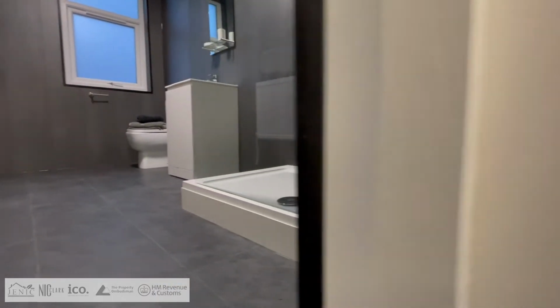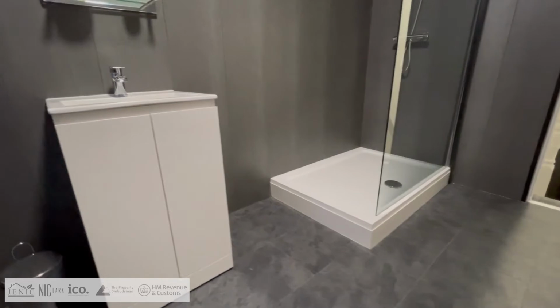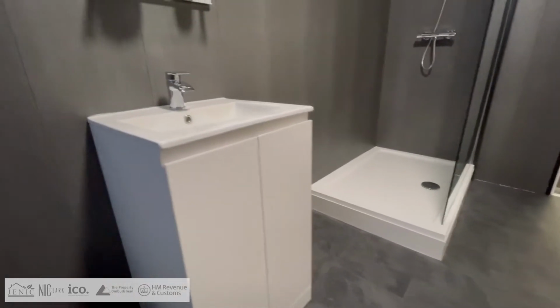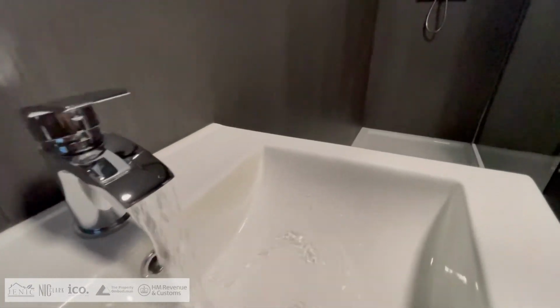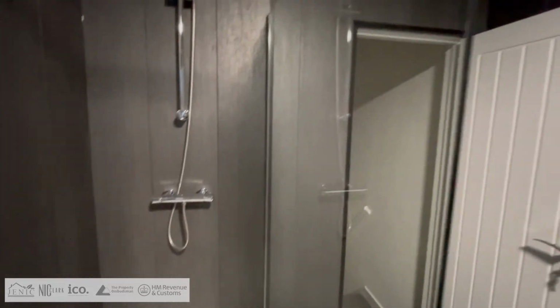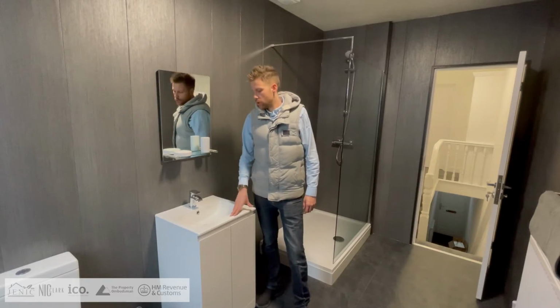Okay, so this is the ensuite that I was talking about. So we've got a large walk-in shower over here. So this is, you know, really good, nice size. A lot of movement around in here as well. Obviously, we've got the hot water shower head over there. We're able to put a bigger vanity unit in here, which works nicely.